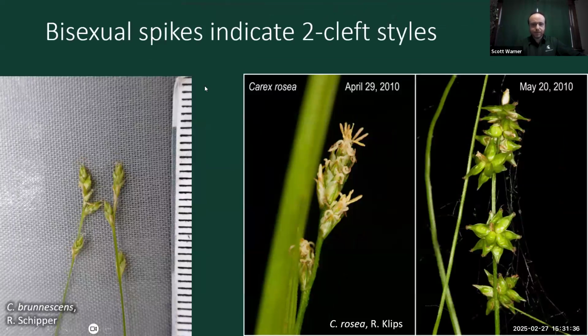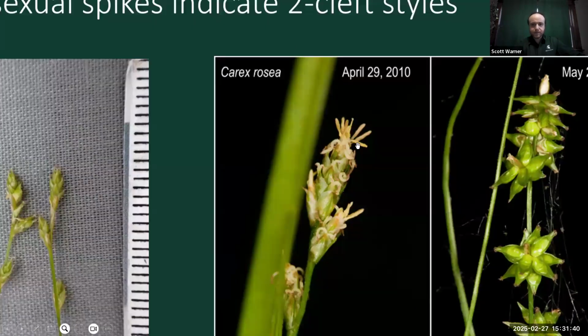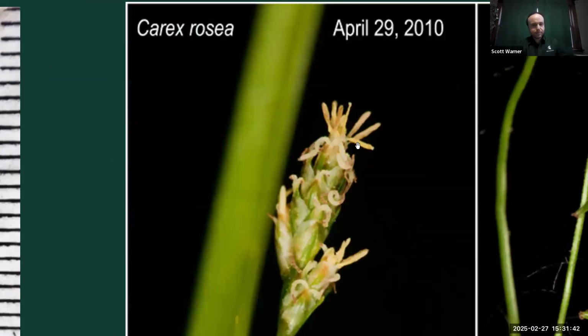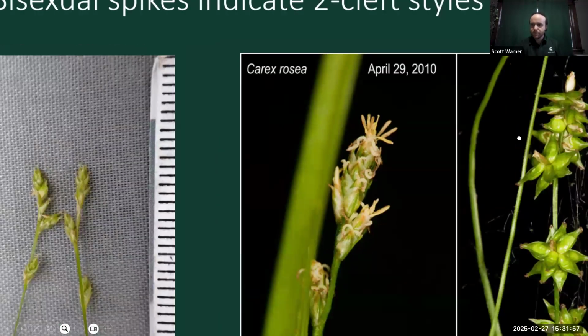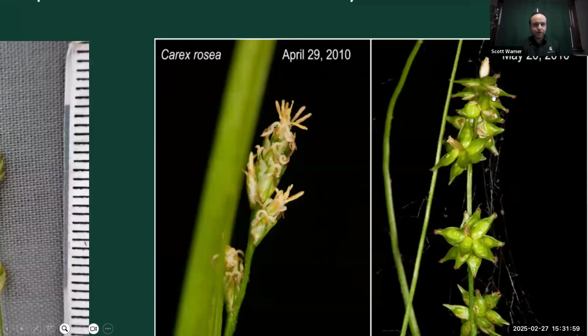Same with Carex rosea. Again, it's an upland sedge, but I really like this photograph. This is when it's in flower. It'd be very easy to tell it's got a two-cleft style. I included this photo to show that it does have stamens on the spike as well as pistillate flowers on the same spike. But if you saw it in fruit, it'd be a lot harder to tell.